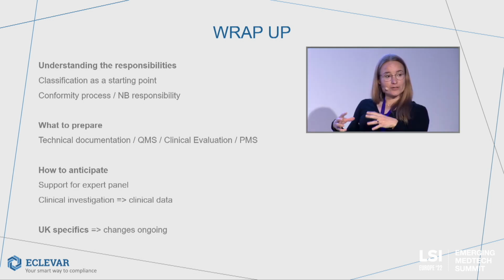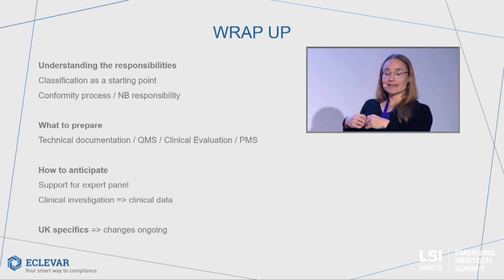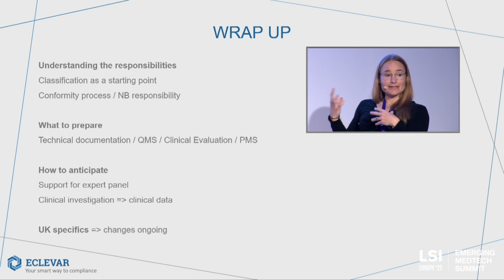Classification is, like we said, a very critical first step. Understanding what you have in your hands, what your device does, and what risk classification it is really directs and dictates that journey that you're going to go through. We've seen that it dictates how your conformity assessment will happen, but equally the extent of data required and the way you get that data is really important. And I think it's important to remember that we always talk about a nice cyclical life cycle of devices, but that's not a smooth process. Your journey is not just a lovely circle with arrows pointing from one box to another.